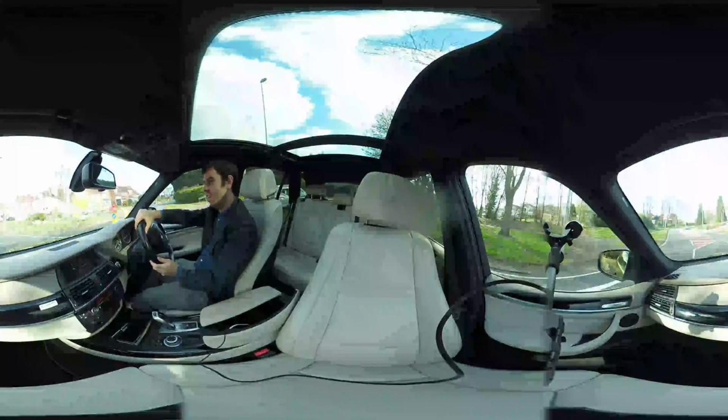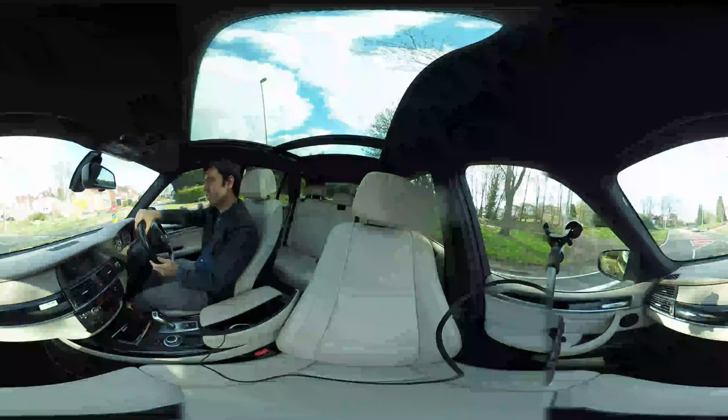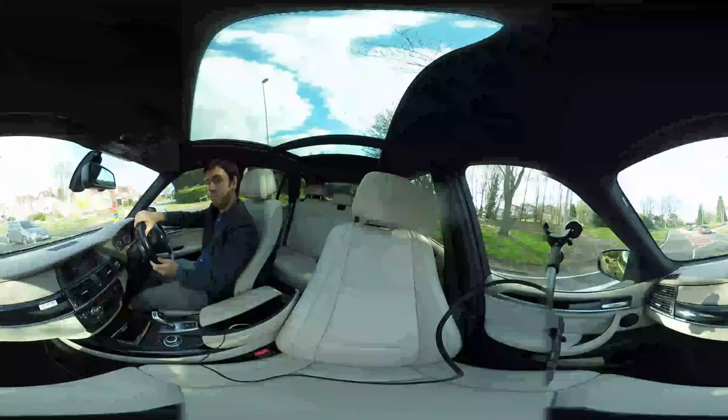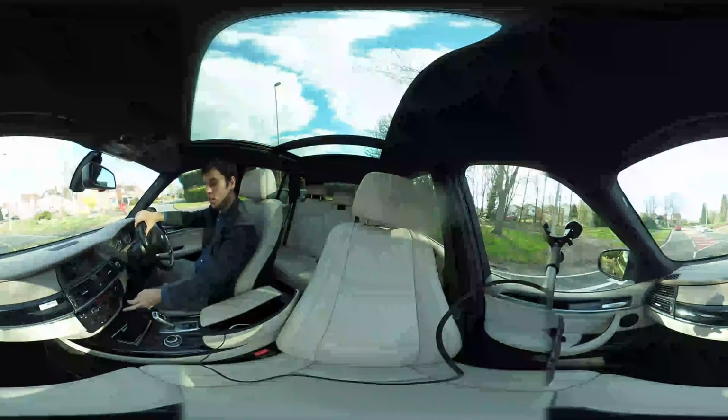Here we've got an older generation 3 Series with the hood down, and I think it reinforces my point that that car is now very old, and you would expect it to look very long in the tooth, but it doesn't. It looks really nice.